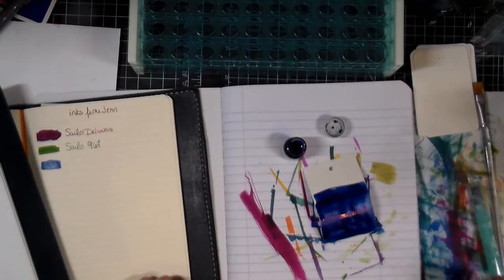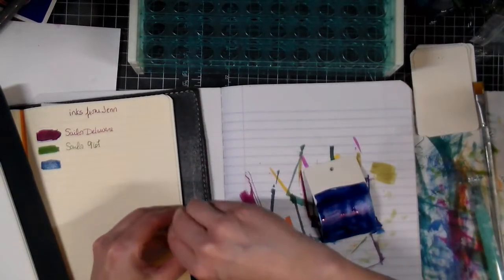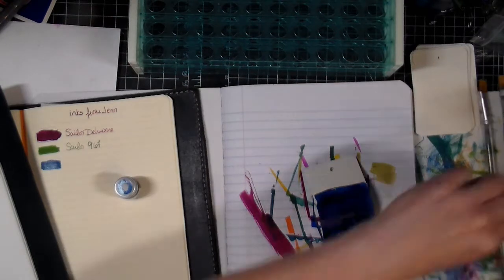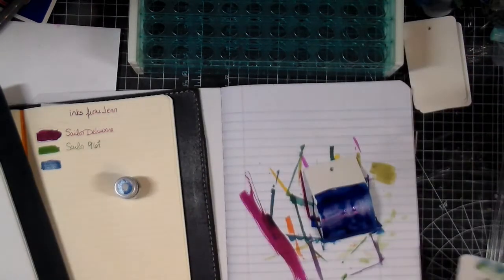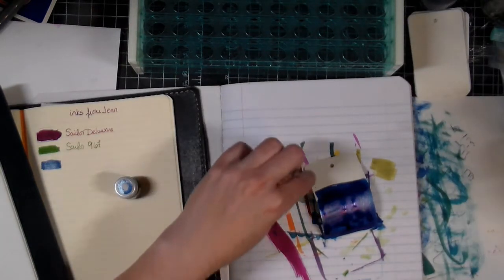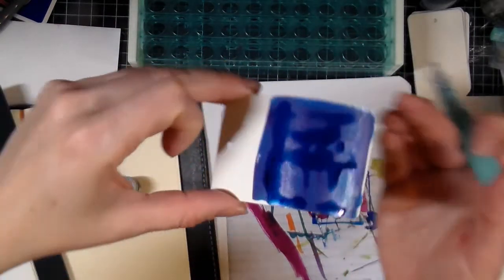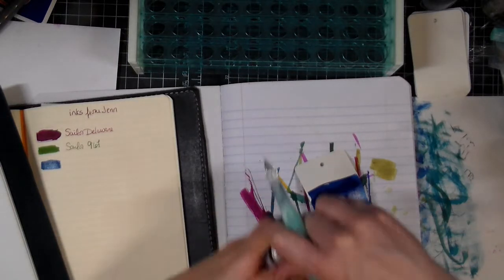Oh, this is so sparkly. Oh my god. This is just beyond amazing, guys. I need this in my life. Like, I need a huge bottle of this in my life. Let me turn this over so that I can use this. Oh, wow. It's sheeny, it's sparkly, it's just goodness in a little bottle.